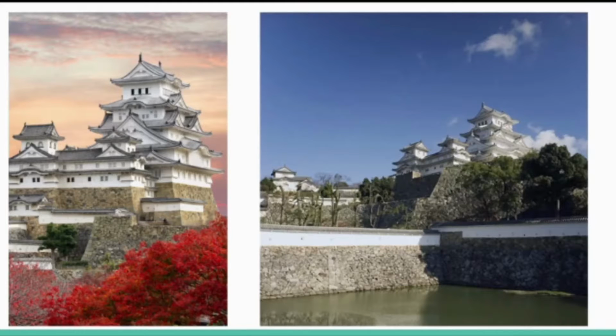Dang it, I'm so glad the tumultuous Momoyama period made this castle possible. If there wasn't such an intense power struggle between competing warlords, this castle might have never existed, and I would have never escaped my parents.